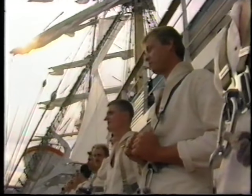But from up here, we've had the best view. As I said at the beginning of the show this morning, we'd won the lotto when it came to views, and what a view we've had.